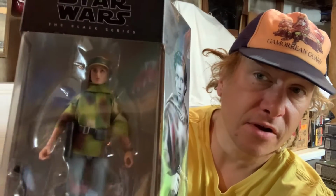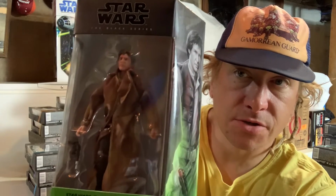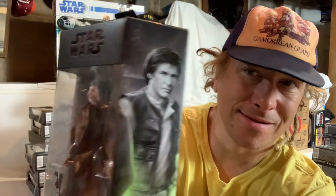Next, we have from Return of the Jedi, Princess Leia Organa, Endor gear. Once again, I think they did a very good job on Carrie Fisher. The side portrait there, very cool. Really like this figure. She comes with her blaster. Then we have Han Solo in his Endor trench coat. The trench coat, I think, looks really neat. If you look up close, Han Solo looks like he might almost have a mustache going on, or some 5 o'clock shadow. Whatever. Very cool figure.